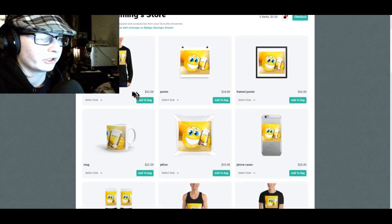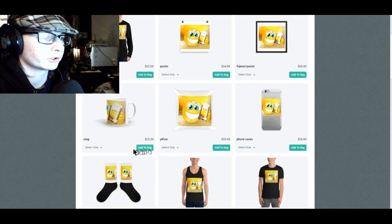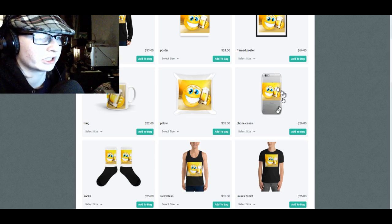But literally, I have unisex long sleeves, posters, framed posters, mugs, pillows, phone cases. Now this is the iPhone 6. I was debating if I should take this one off because I accidentally put it in.